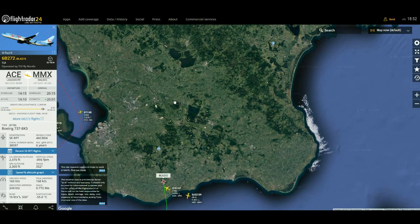Okay, so we went further north, and then we decided to go down south, and we found this. This is a TUI, but it's operated by TUI Flying Nordic, and it's a 737-800 with the scimitars, but it's really weird. It's like the old Thomson Fly livery, but they've taken off Thomson Fly and just put TUI Fly. So that's strange. We could class it as a rare if you wanted to, but I'm not sure if it would work. It's definitely something I haven't seen before. We could class that if nothing else appears to pop up. But there you go.